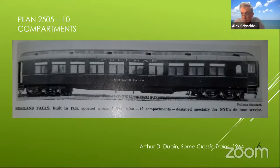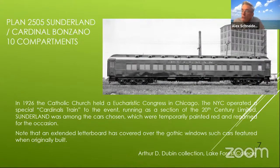Now, in 1926, the Catholic Church held a Eucharistic Congress in Chicago. And the New York Central operated a special Cardinals train to the event for the prelates coming from overseas. It was run as a section of the 20th Century Limited. Sunderland was among the cars chosen for this, which were temporarily painted red and renamed for the occasion. Notice that an extended letterboard has covered over the Gothic windows such cars featured when they were originally built.